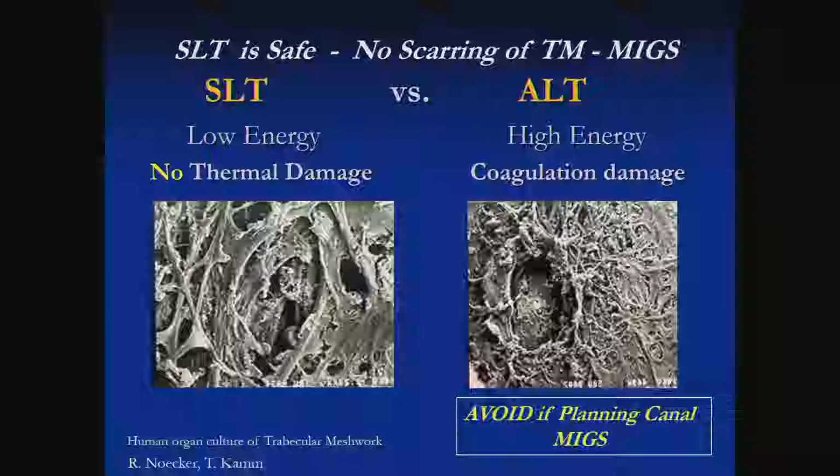And I think this is actually becoming more important, especially for those of us who are doing MIGS, because I think argon lasers, in my opinion, are relatively contraindicated if you're planning on doing a MIGS procedure, because argon laser causes a scarring of the inner and outer wall of Schlemm's canal, so it's scarring the trabecular meshwork. And now we would like to have the trabecular meshwork and canal open and accessible to these newer MIGS procedures. So my recommendation is to avoid argon laser trabeculoplasty, especially if you're planning on doing these MIGS procedures.